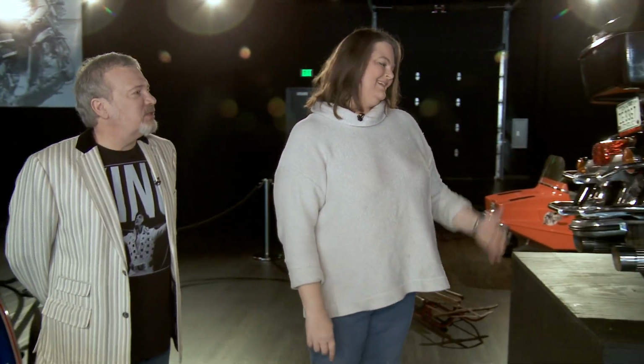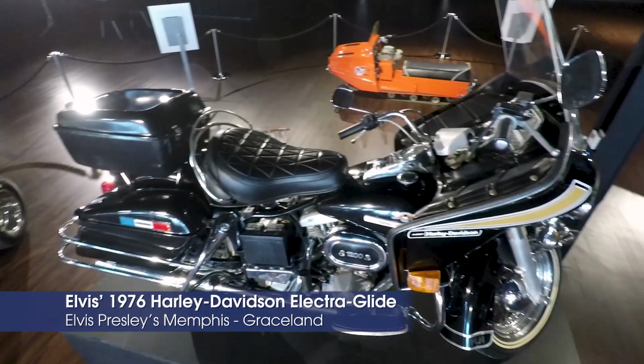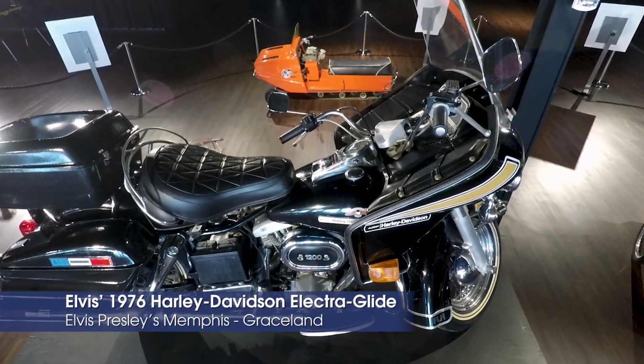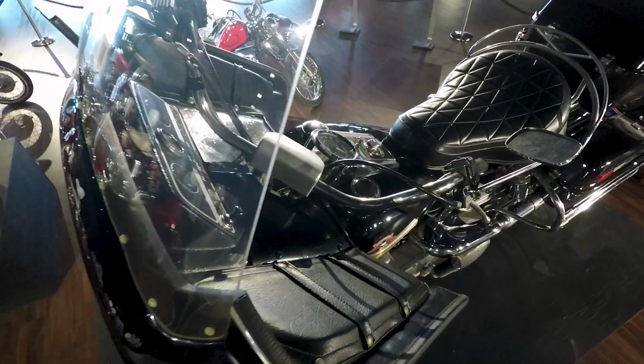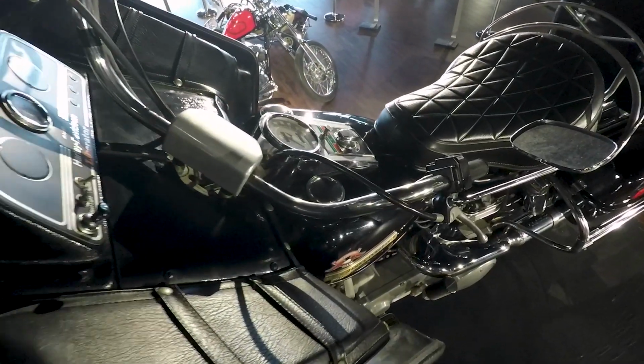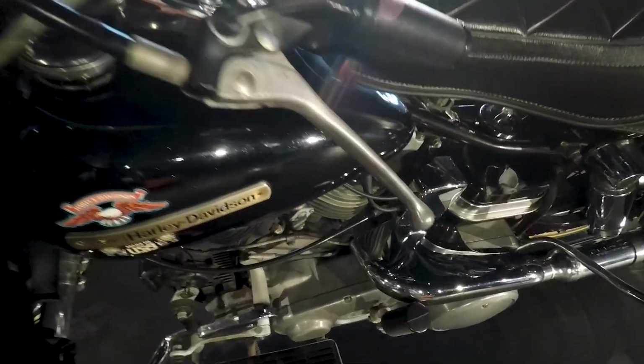Oh my goodness, look at this. Yes. You know, Harleys, Harleys, Harleys. 1976 Electra Glide. I remember the movie Electra Glide in Blue. That was a movie about highway patrolmen and troopers. And this is kind of a trooper-esque bike from the 70s, Electra Glide.